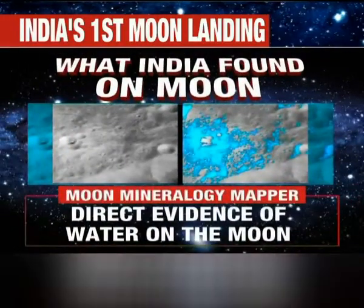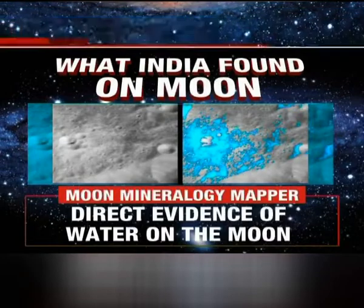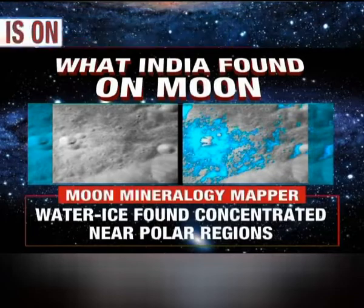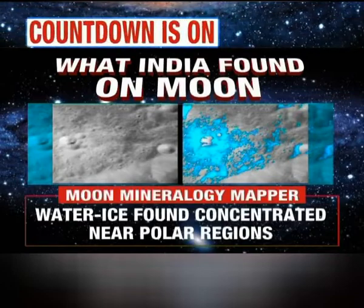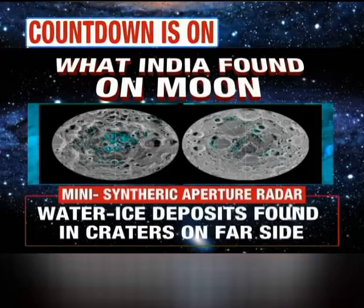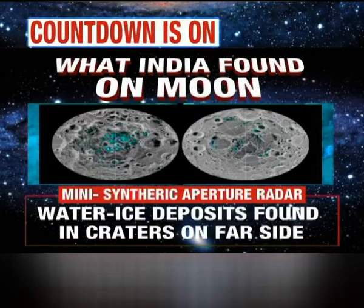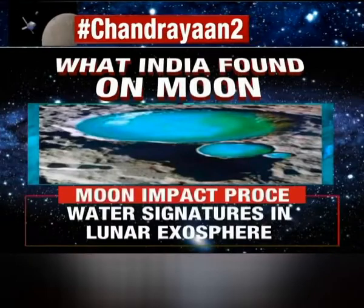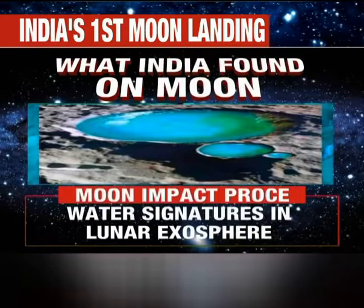India's first lunar space mission made headlines after Chandrayaan-1 found direct evidence of water on the moon. The Moon Mineralogy Mapper was able to detect deposits as water ice concentrations near the polar regions of the Moon, a significant discovery. A second instrument of the Chandrayaan-1, the Mini-SAR, found water deposits in craters on the far side of the Moon, a blind spot for past lunar missions. A third instrument, the Indian Moon Impact Probe, further picked up signatures of water in the lunar exosphere.